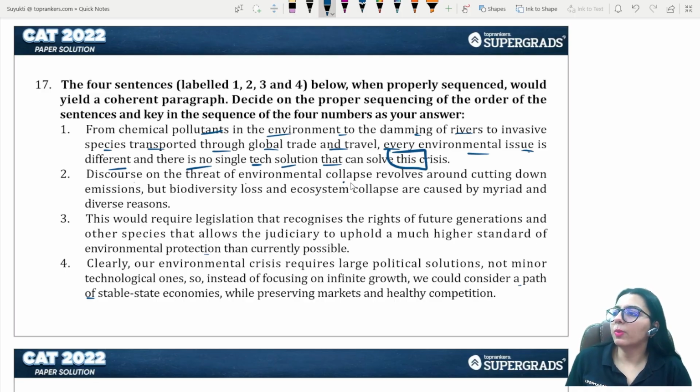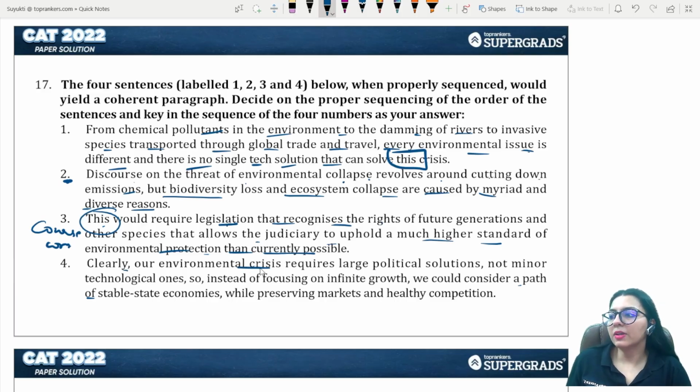Discourse on the threat of environmental collapse revolves around cutting down emissions, but biodiversity loss and ecosystem collapse are caused by myriad and diverse reasons. Okay, looks like an opener for us. Let's reserve this. This would require legislation that recognizes, so this looks like a course correction, right? That recognizes the rights of future generations and other species, that allow the judiciary to uphold a much higher standard of environmental protection than currently possible. Clearly, our environmental crises require larger political solutions.